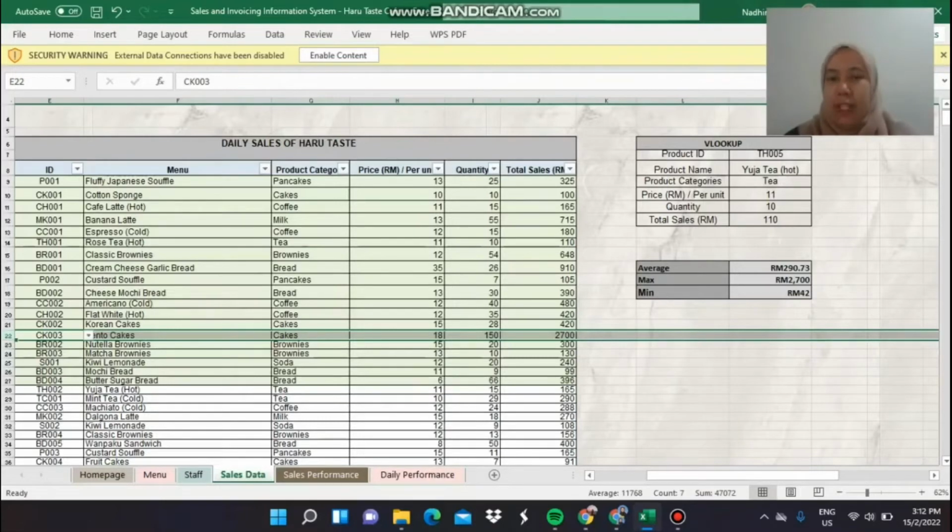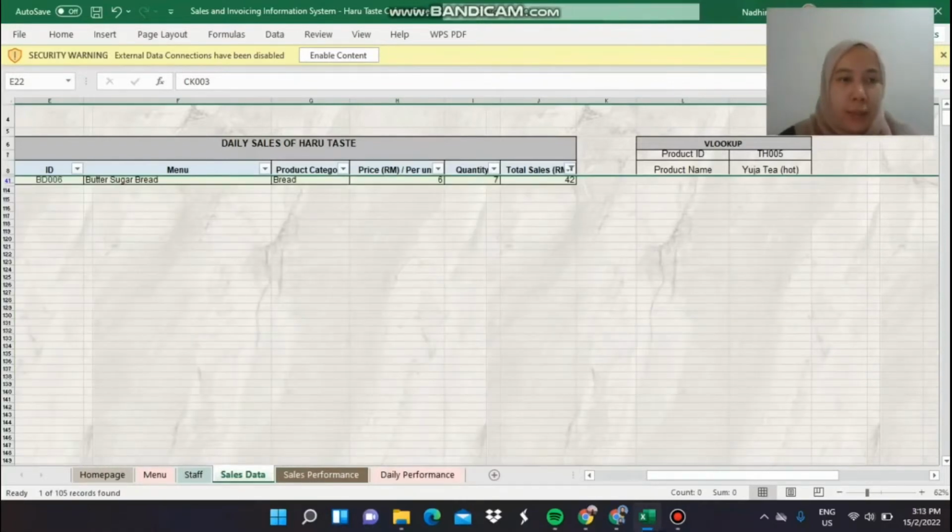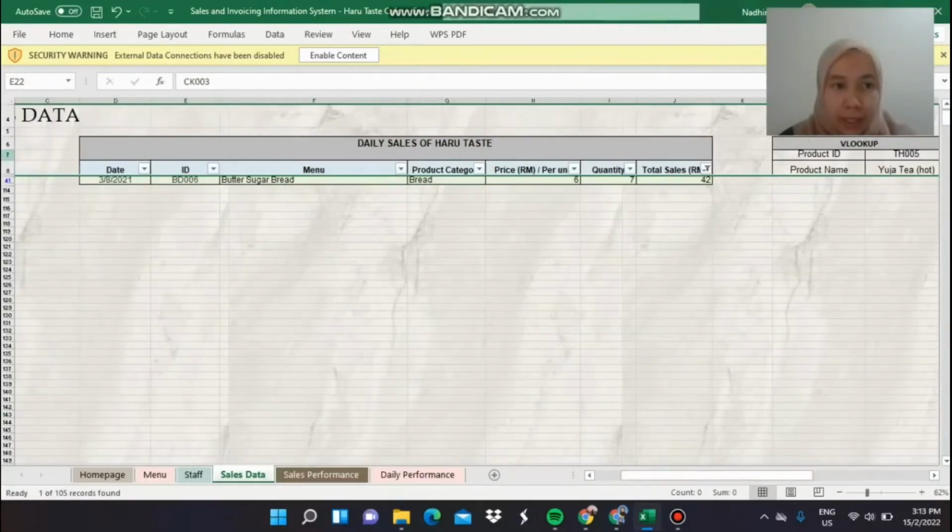When it comes to the minimum, it will be RM42. How do we identify the 42 ringgit? You could choose 42 here, and that would be product ID BD006, butter sugar bread, under the category of bread. The price is 6 ringgit, quantity 7, and the sales will be only 42 ringgit on 3rd August 2021. So that's all from me.